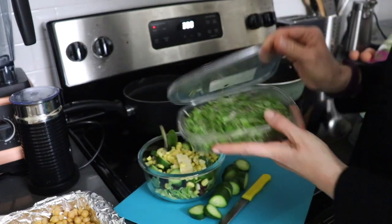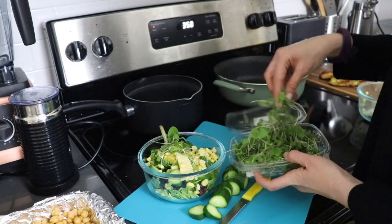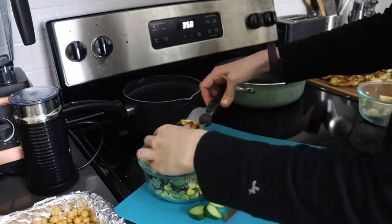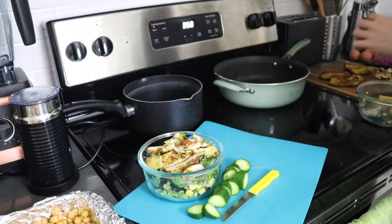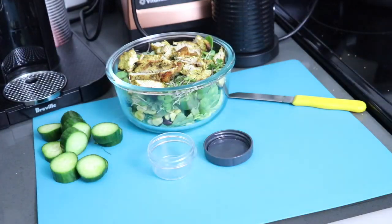These microgreens, I love these. I use them on salads and my breakfast sandwiches. They're really good with egg and avocado, and if you want to add bacon or turkey bacon or whatever works for you, these sprouts, they just add a little bit of deliciousness to the top of everything.